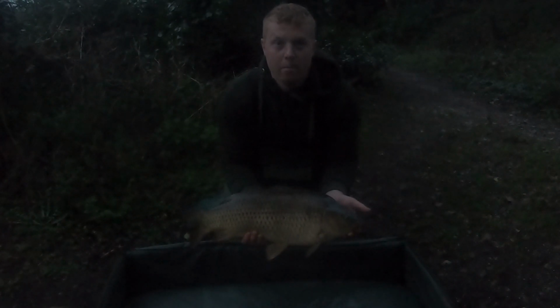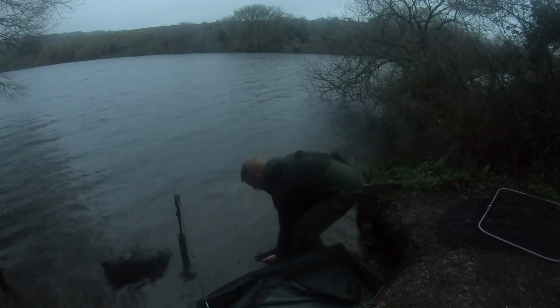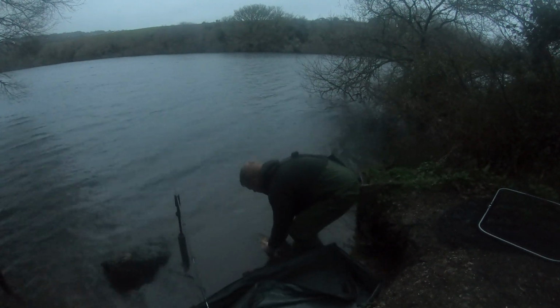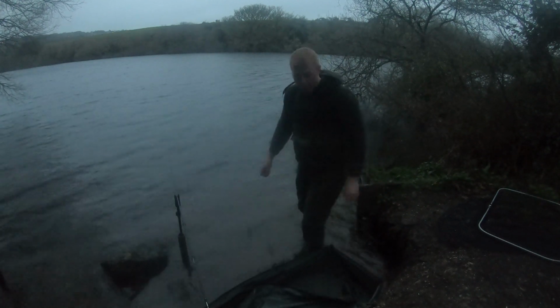That was just on a little 8mm banded pellet, little mesh bag of pellets with it alongside the metal feeder. So yeah, chuffed with that, to be honest. I'm going to get him back, the rods are back out, I've got about 20 minutes left. Let's see if I can nick another fish before I go, but if not, a nice way to end. Right, one last look. Well, this one goes back to his own. Thanks, mate. And away he goes.